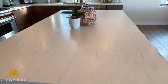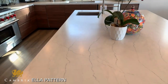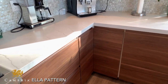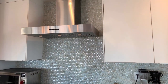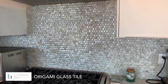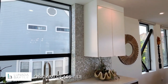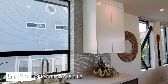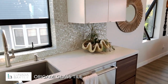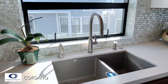The countertops are Cambria quartz in Ella with a matte finish. It really looks and feels like natural stone. It was used throughout the kitchen, and it has the wonderful durability of quartz. The backsplash is Lunata Bay origami glass tile. Lunata Bay has a beautiful selection of recycled glass tile that is produced in an earth-friendly way. And I love this tile. The way the light plays off the tile throughout the day and as you stand in different areas really makes this space something special.